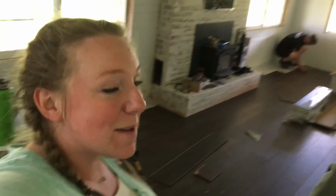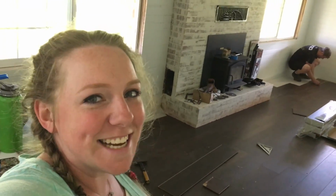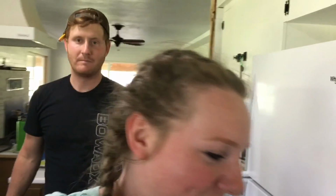And while they're doing that, I am gonna move out of the mudroom into the kitchen. And then we're gonna tear the mudroom down tomorrow.